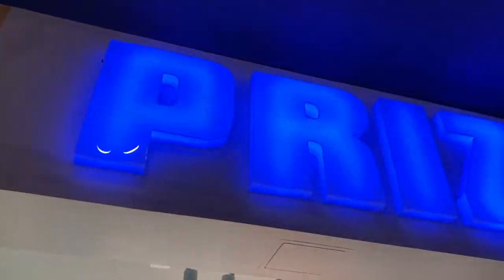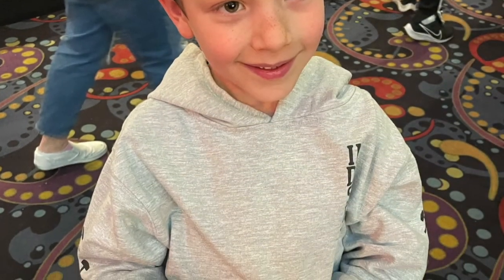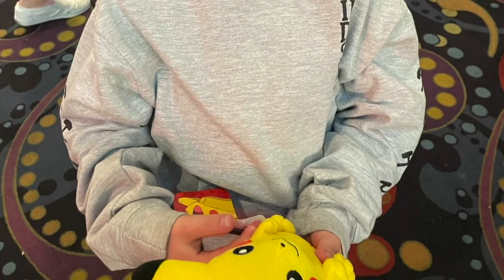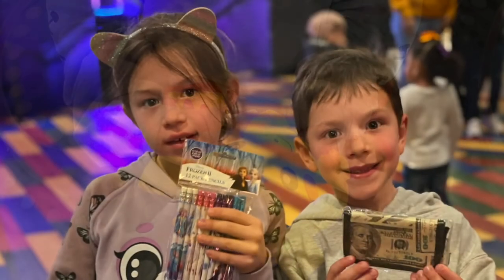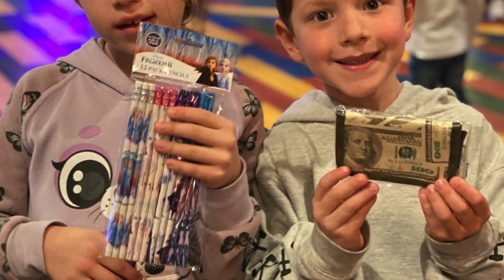Chaotic and it's stressing me out, but my children love it. My kids didn't win much, just a couple of stuffies, and they only earned enough tickets for two small prizes, but we all had fun anyway. The highlight for me was the free Big Top Trapeze show.